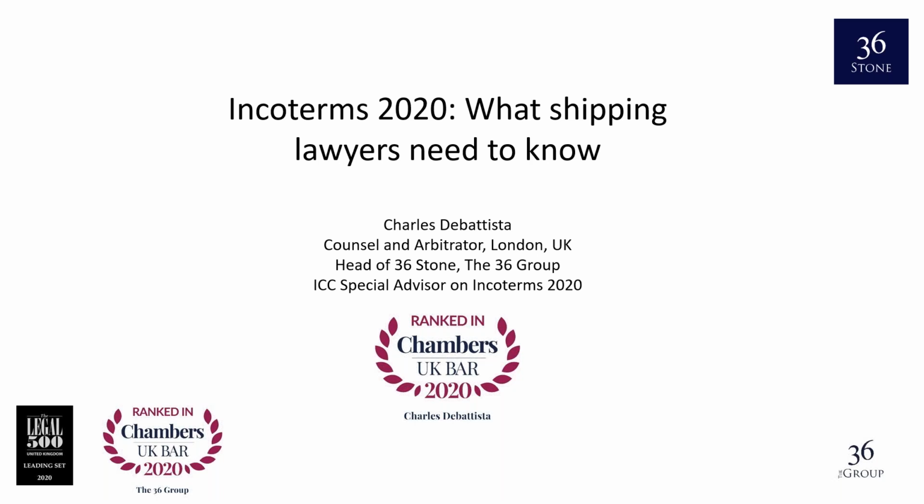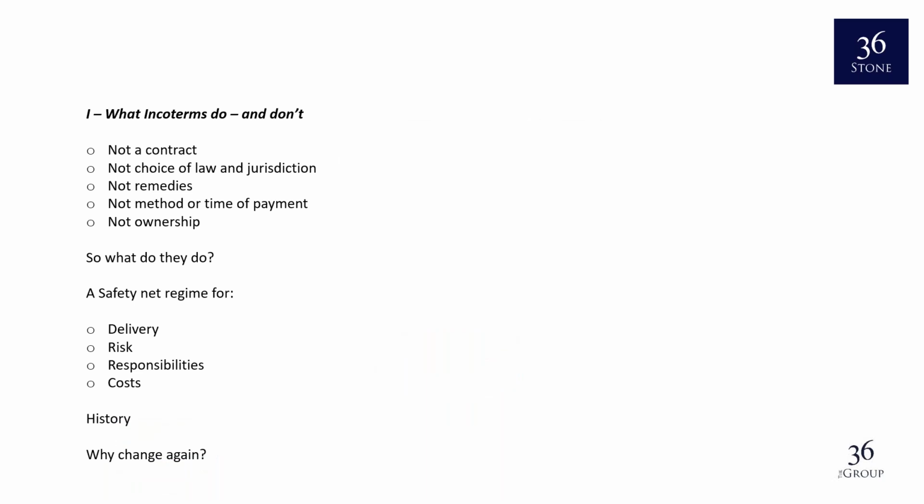Let me start off by saying what Incoterms do not do. They're not a contract. They don't apply mandatorily. They do not provide you with the answer to the question, what law applies to the contract and where do we take our disputes if there is a dispute. They do not deal with remedies. They do not tell you what the damages recoverable are in case of breach. They do not tell you who needs to pay how much and when and how. And finally, perhaps most surprisingly, they do not tell you who owns the goods at whatever stage.